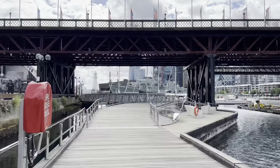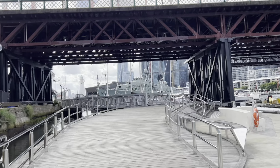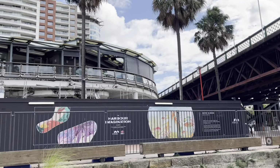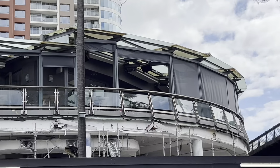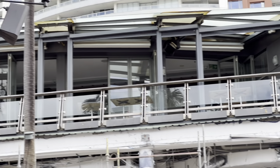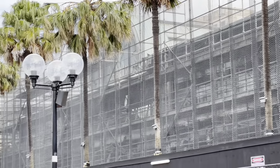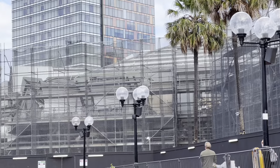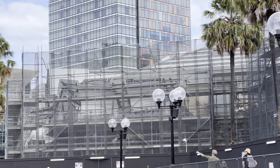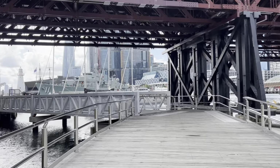Film a 37 minute video, and 36 and a half minutes of it is waiting for that thing to come down. I just heard a bang. I just wanted to see it. Sad sight. Very sad sight.